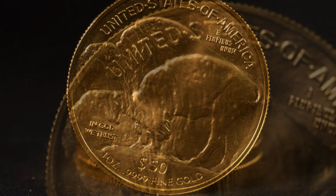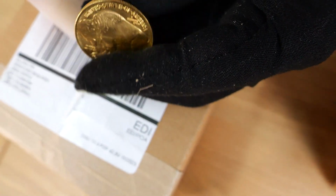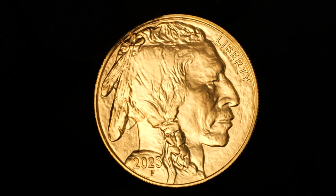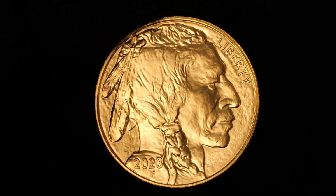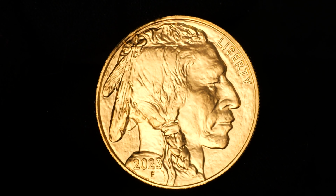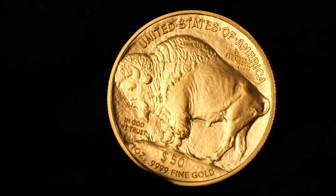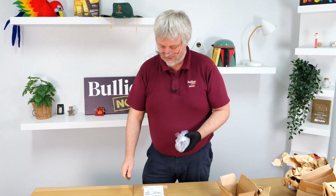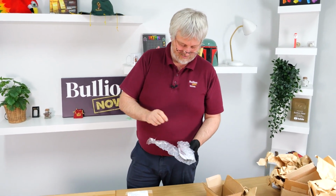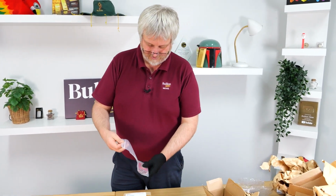Now I'm assuming these are 23s, although I can't see because the camera's in the way. It's on the other side on these ones, I believe. Now, being American. 2023. There you go. Beautiful, again, classic design, known around the world and incredibly popular. They don't last long in stock. No. So if you're after them, sooner rather than later. Yes. But those ones are pure gold as opposed to the American Eagle, which are 22 carat. And as you were hinting at before, it just means they're more expensive to get a hold of in Australia.